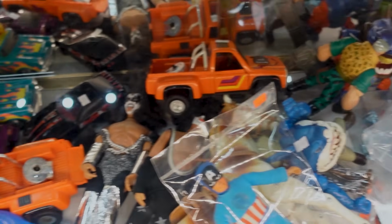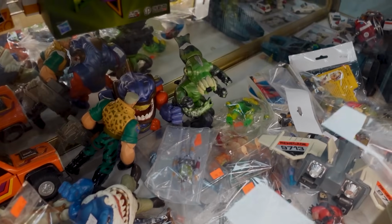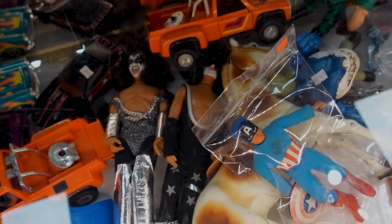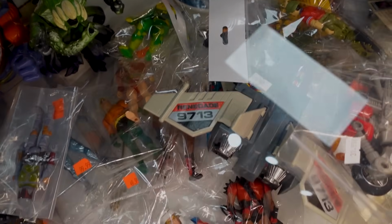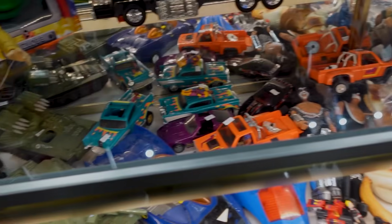We just got Masks. Plastic. Good lord. We got some, what is that, Street Sharks? Yup. We got Superpowers, we got Migos. We got Star Wars. These are vintage, too. That Plastic Man. I wonder how much he's got on that plastic. I don't know. That's a good question. That's a great question.